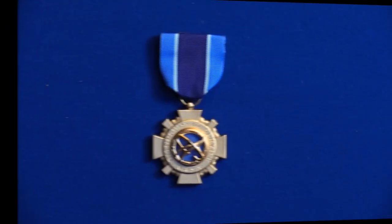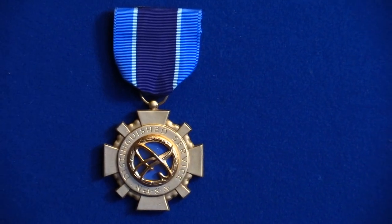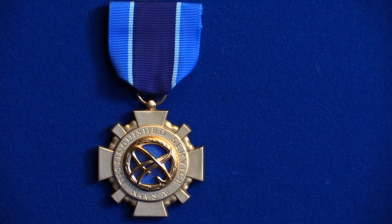NASA's Distinguished Service Medal may also be presented to astronauts upon completion of their 4th flight or a 2nd flight as either commander or payload commander.